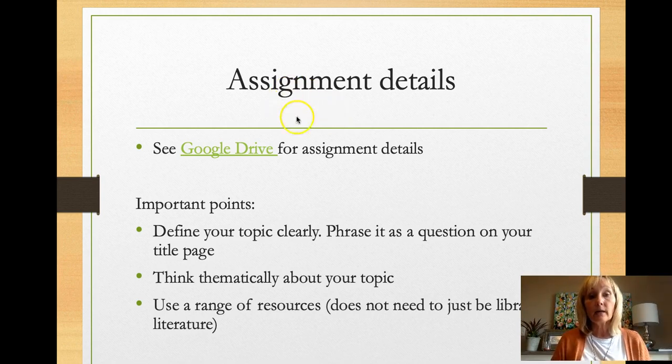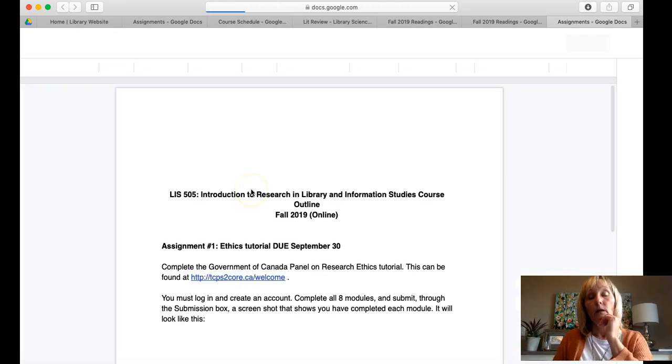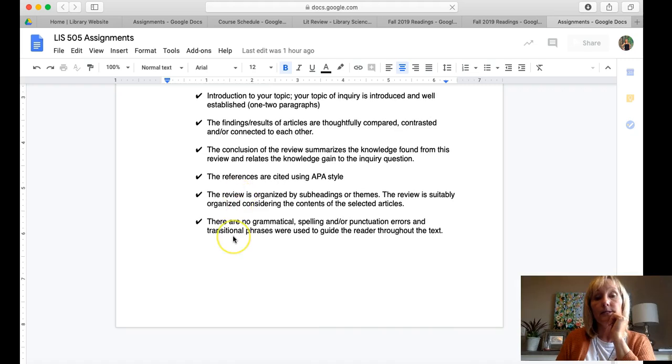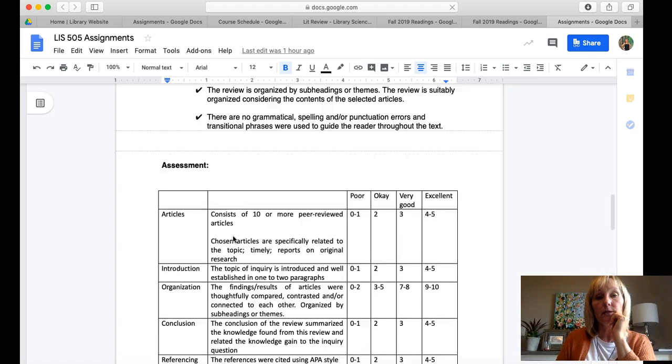Remember to think thematically about your topic and to use a range of resources. It doesn't need to be just library literature. So the details and the rubric are under your assignments link. And I'll show it to you here. There's the assessment.